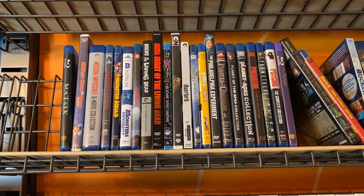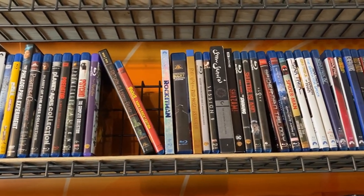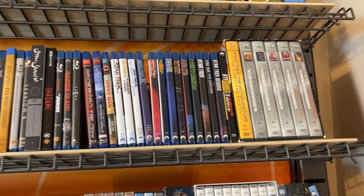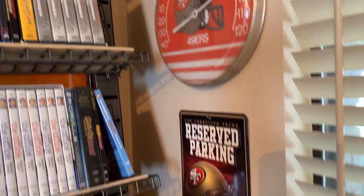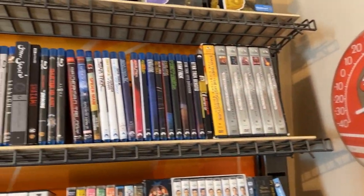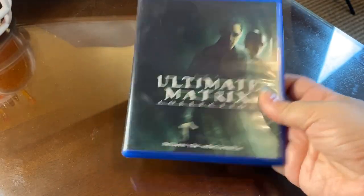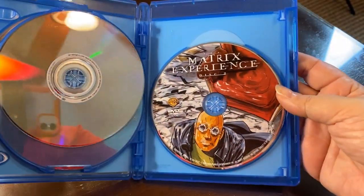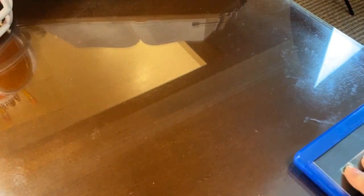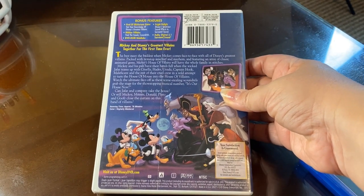Okay, let's take a peek at the rest of this shelf in its entirety. Oh, and then over here I got my 49ers wall thermometer, and then the sign. The Matrix collection, I've just got all of the box set in this set. Takes up less space. Here's another Disney DVD that we've seen 8 trillion times, but it's still good. We watch it almost every Halloween and it's still fun.